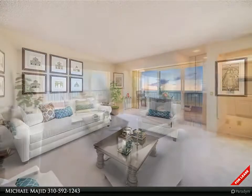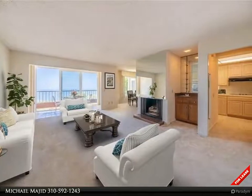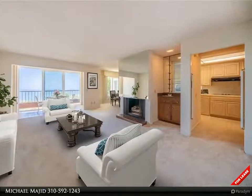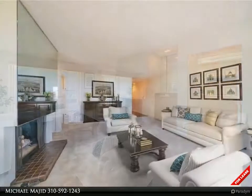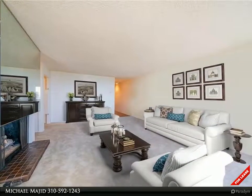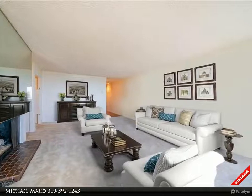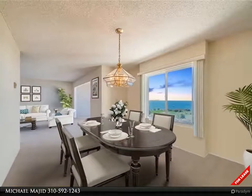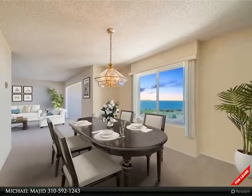Enjoy sweeping views of the ocean, Catalina Island, Trump National Golf Course, or the rolling hills and Palos Verdes coastline from almost every room of this peaceful and highly sought-after oceanfront building unit. Bask in the fabulous sunsets from the private enclosed veranda, perfect for relaxing as sailboats leisurely pass you by during the week or entertaining guests on the weekend.